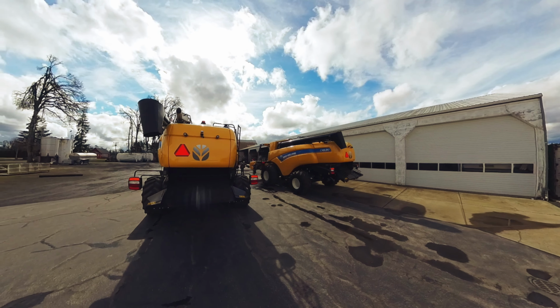And we had several other summers where we got rains right after it's cut, and sometimes you're delayed for a couple of weeks, and so when you can go, you want to go. It's important.